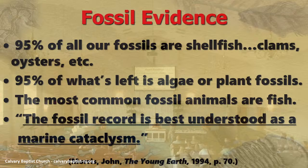Now, what's that telling you about the fossils, the big picture of the fossil record? Somebody tell me, put it in your own words. Yeah, most of it is fish. So what brought most of these fossils onto the land? Yeah, water. A big flood, right? Had to bring all that onto the land. Because a landslide's not going to get lots of clams and bring them up on the land, is it? Or a volcano. No, it takes huge waves. And so it's a marine cataclysm.